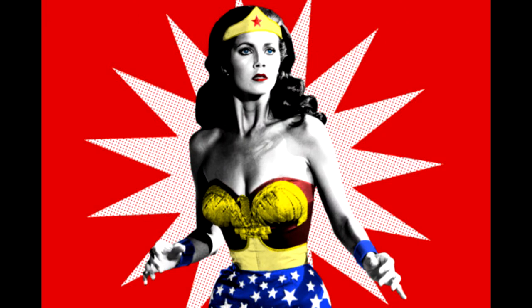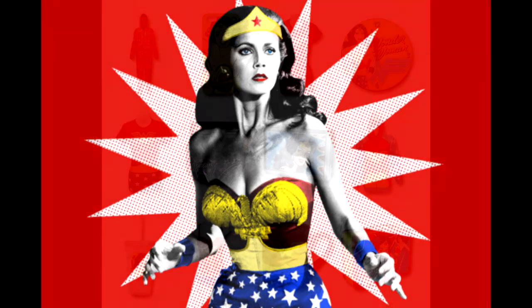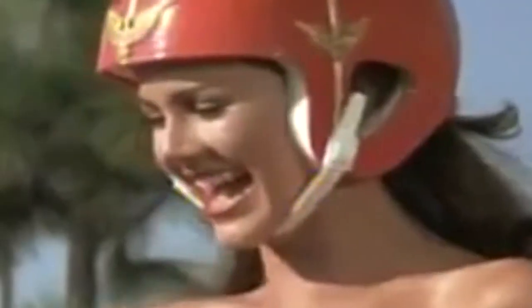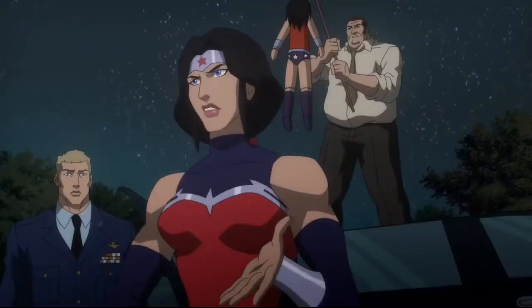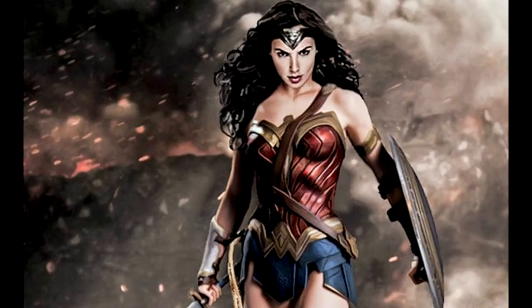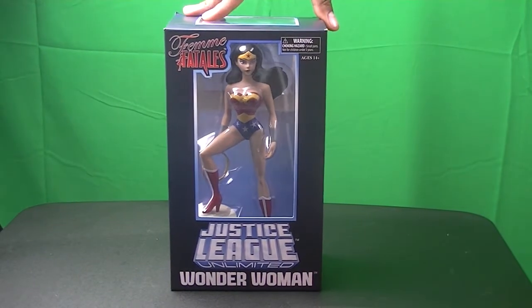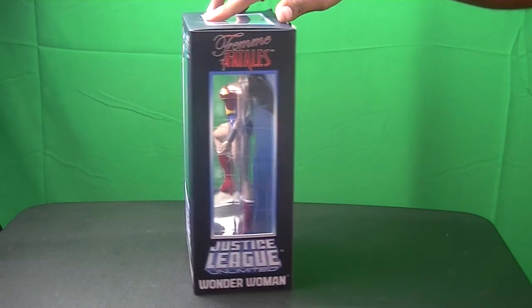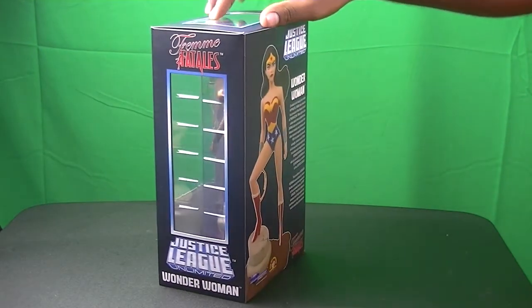Besides being one of the most iconic female characters in the DC universe, she's also one of the most powerful female superheroes in DC. Because of her popularity, we've gotten a lot of merchandise, TV shows, appearances on cartoons and animated movies, a 2017 live-action movie. And as I previously stated, today we're going to be looking at the Femme Fatale Wonder Woman statue that I was able to find in my local comic book store.